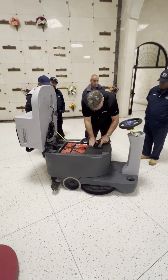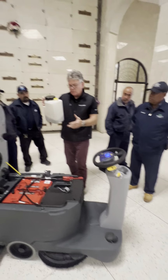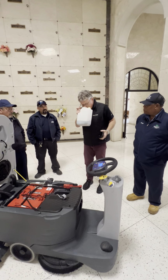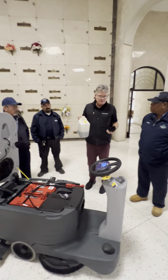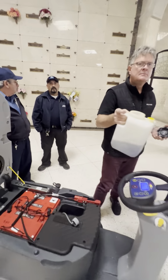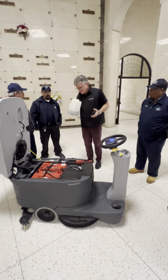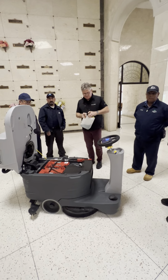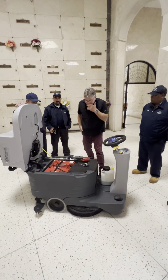This is your onboard dilution control. I don't know what's in here, but it's probably some sort of neutral cleaner. It smells pretty good. Maybe a disinfectant cleaner. Do we know what that is? I don't know. It smells like Fabuloso. Algo así, Fabuloso con neutral cleaner. Yeah. Okay. Neutral floor cleaner.